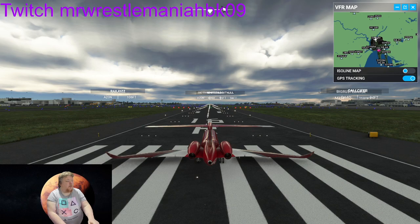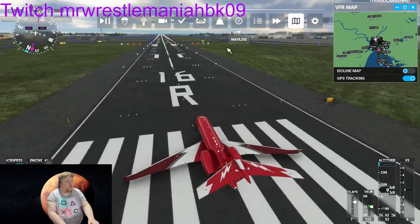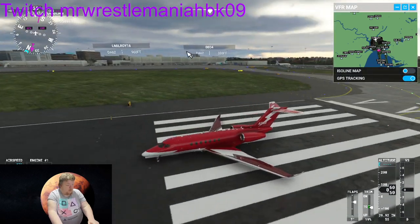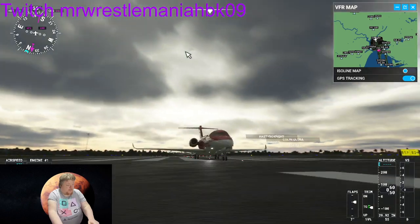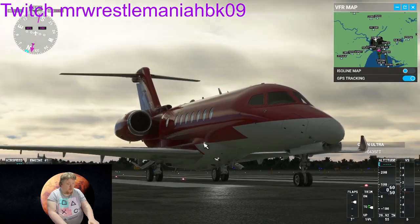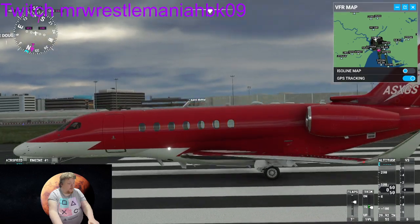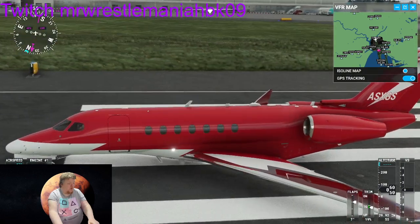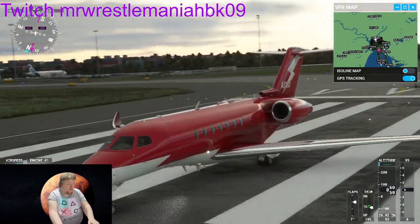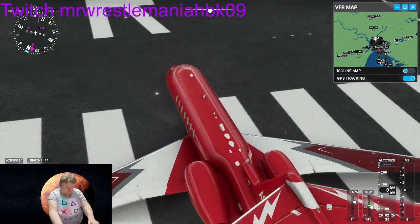Hang on, I got it. I know what I was doing. Hang on, external. There it goes, because I'm using the actual thing itself. So, that's a nice little plane. They've done the internals as well. Maybe not. Bit laggy for some reason.